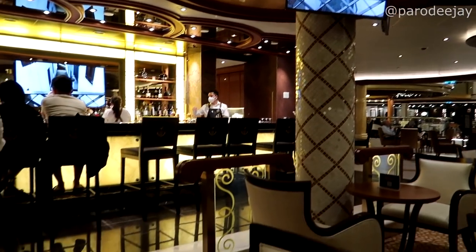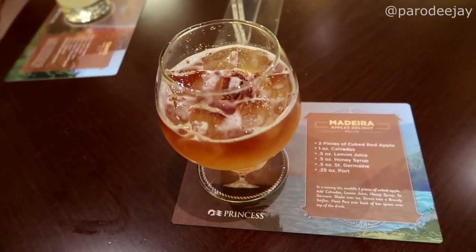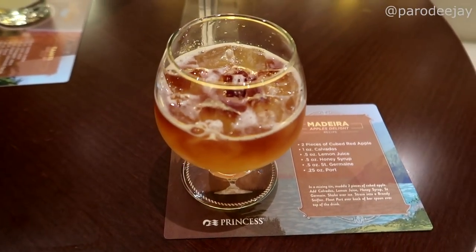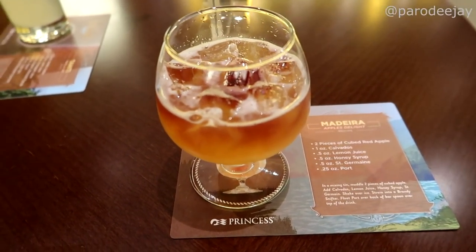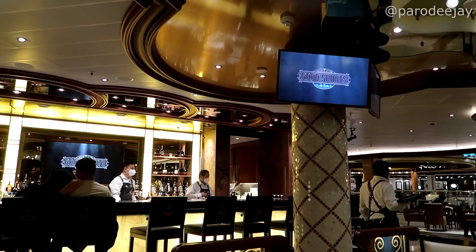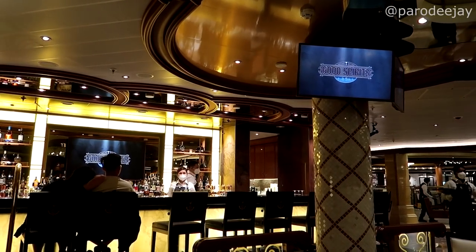Oh, we do get a little video about Madeira now that he's done, and boom, I've got Madeira in a glass. So the glass is meant to look like an apple. It tastes like an apple, not the glass, the drink. And operated for many, many generations. So always remember, the more you drink, the better we'll look.